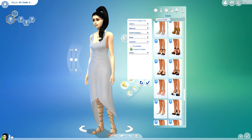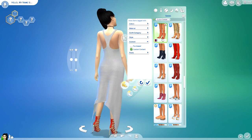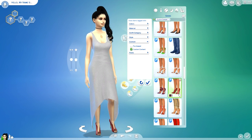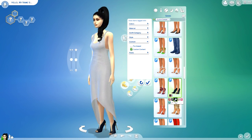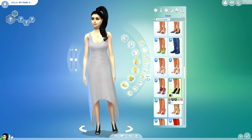Hold on. Be patient. Which ones were there? There was these ones, which I also really, really like. Okay. And then this one, too, as well. These are also really sexy. So I'll definitely have to go and filter out and find which ones we're missing.